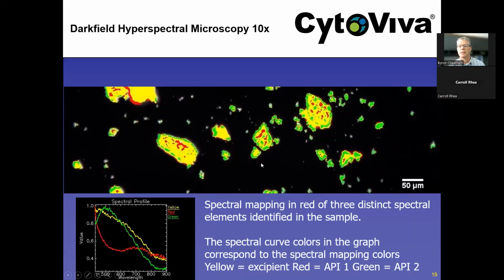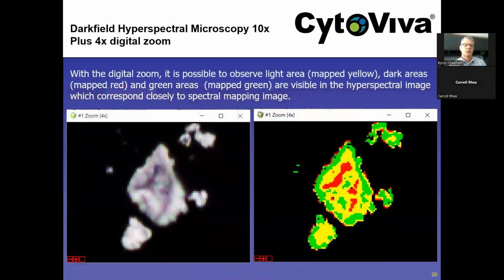And so you can see when we conduct spectral mapping based on this spectral library of these three elements, we're able to map the presence of the two APIs and the excipient, and we cover literally 100% of the sample with spectral mapping. And we're able to demonstrate the presence and the location of the APIs and the relative amount. And for the relative amount, we're able to actually get a class distribution of that. But before we look at that, we're going to look at a zoom image.